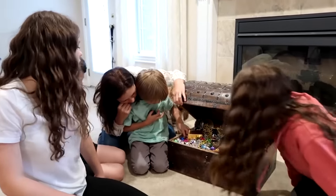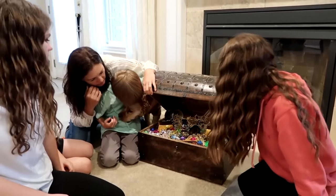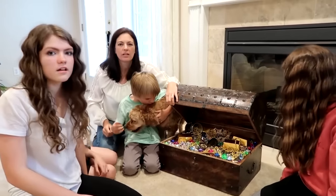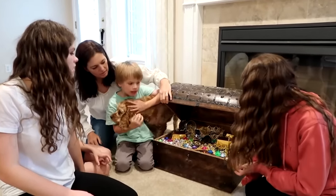Oh. We found these on that trail. Wow. Oh my gosh, guys, this is so cool. So this isn't the bandit's treasure. This is a totally different treasure. This has to be worth a fortune. See how many doubloons there are in here?